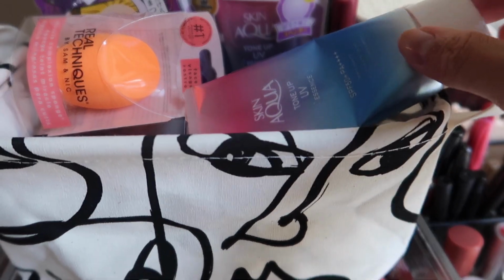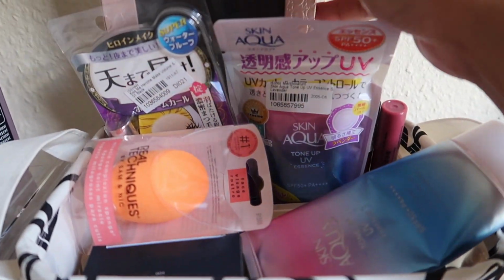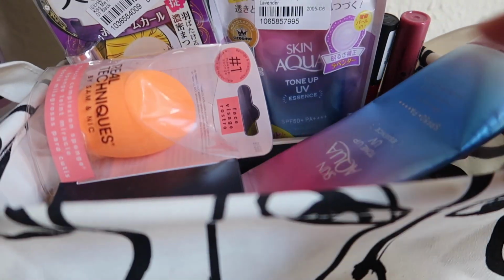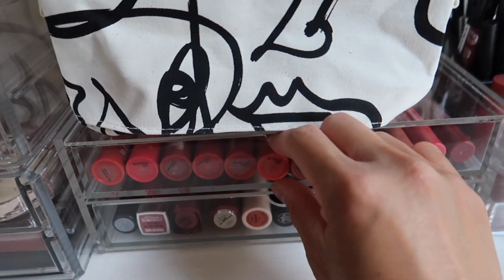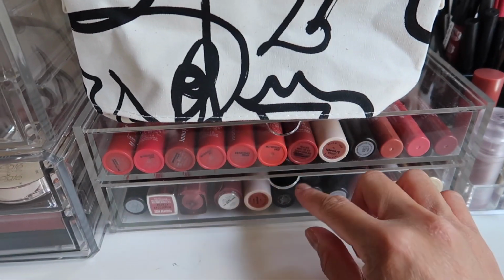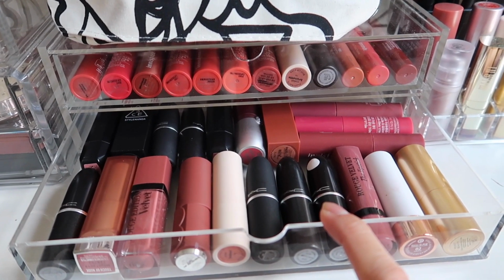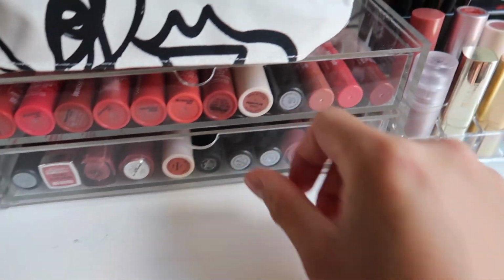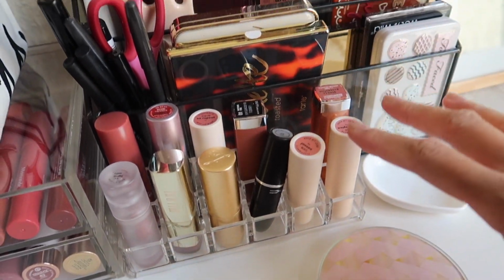I bought this to put my backups, like backup sunscreen, backup mascara, and an eyeshadow palette that I'm not using, and some boxes and things like that. And here are my lipsticks. I did reorganize this to be like oranges, browns, and things like that. And this is my go-to, my nudes. This is where it is.